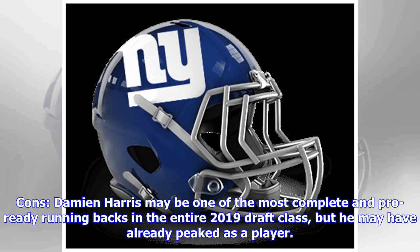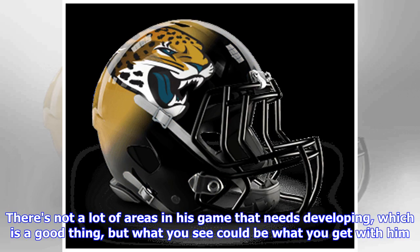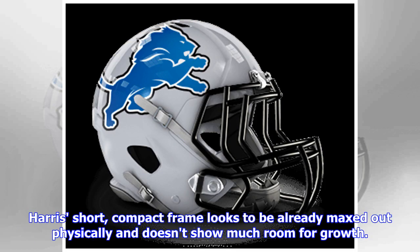Cons: Damian Harris may be one of the most complete and pro-ready running backs in the entire 2019 draft class, but he may have already peaked as a player. There's not a lot of areas in his game that need developing, which is a good thing, but what you see could be what you get with him.